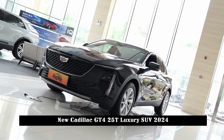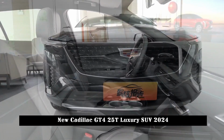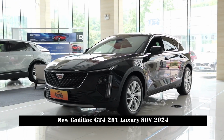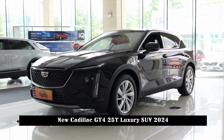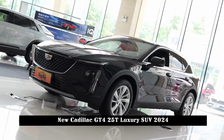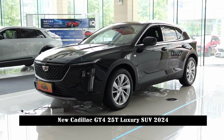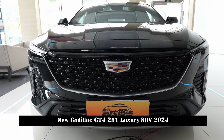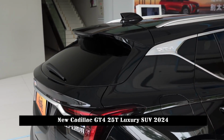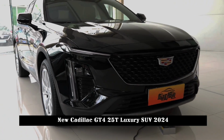In terms of power, all models except the top model are equipped with a 1.5T engine plus 48V mild hybrid system, and the top model, which can meet daily use without any problems, has been made more powerful, with a 2.0T engine plus 48V mild hybrid system. It is worth noting that the 2.0T engine model has a comprehensive fuel consumption of only 7.47L/100 km under WLTC operating conditions, and its fuel economy performance is good.